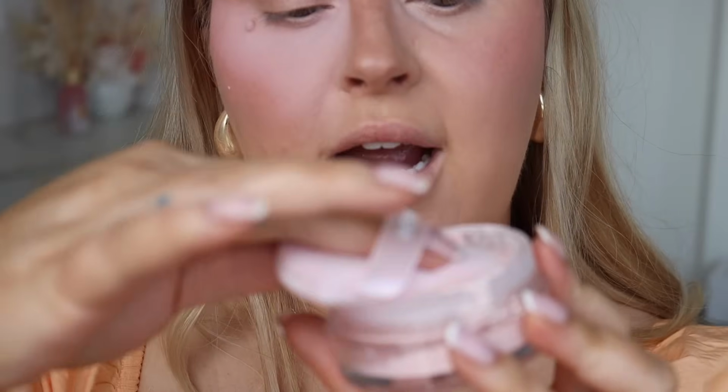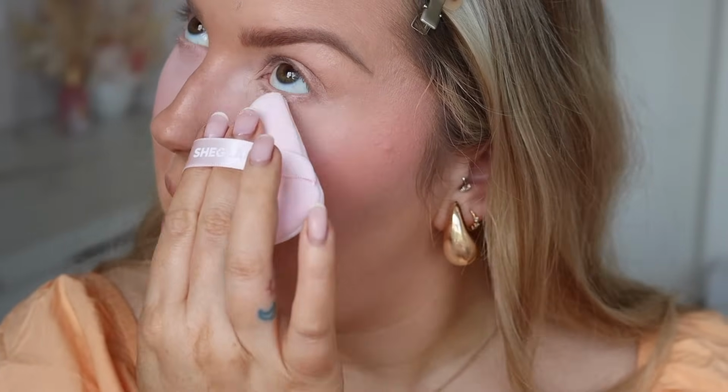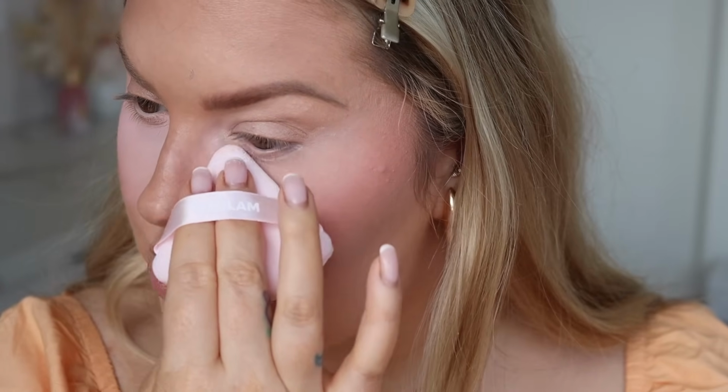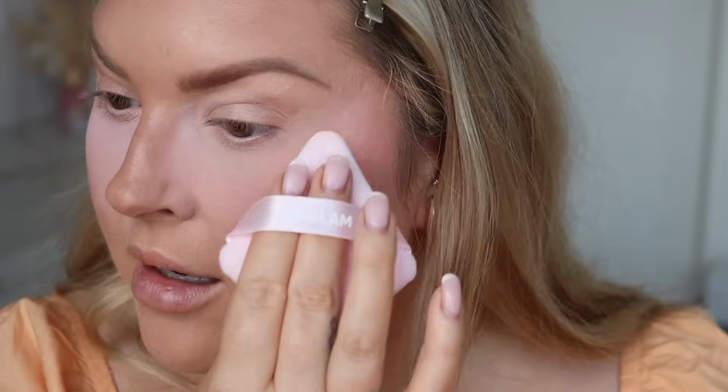Should we do one eye with each? Is that going to be weird? So I'm going to try some of the loose powder on the other side. Hopefully this doesn't look too crazy. You could probably do both as well. I was going to, but I feel like if I do both, that's going to be way too glam, like, even for me. The loose powder side is a little bit more subtle.